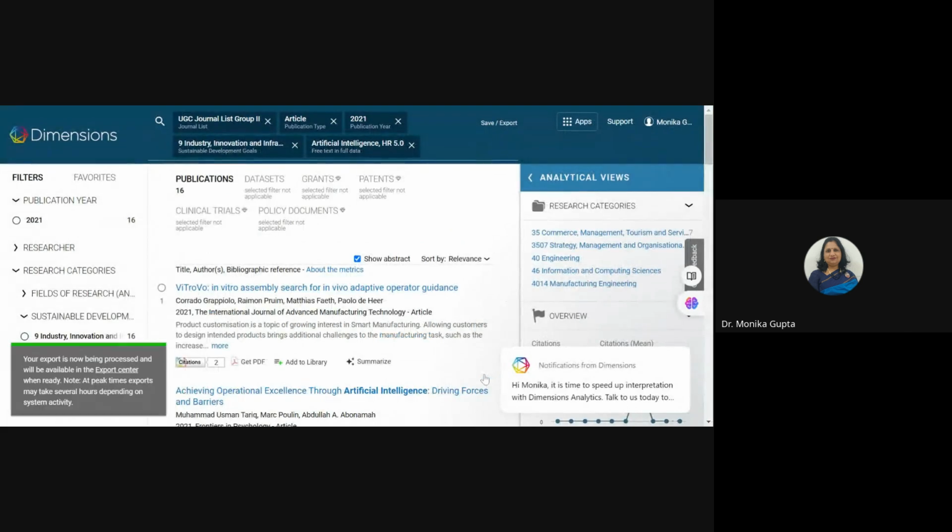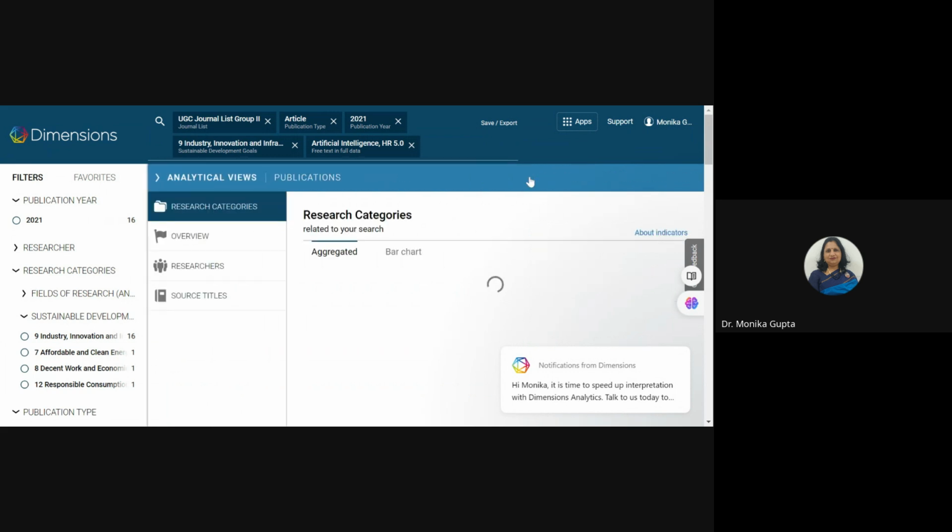Click export. Now the message is: your export is now being processed and will be available in the export center when ready. This will go to your email, which you gave at the time of registration on this website. You can download it from your email. I will show the Excel file also from my email. Let me show the analytical view first.